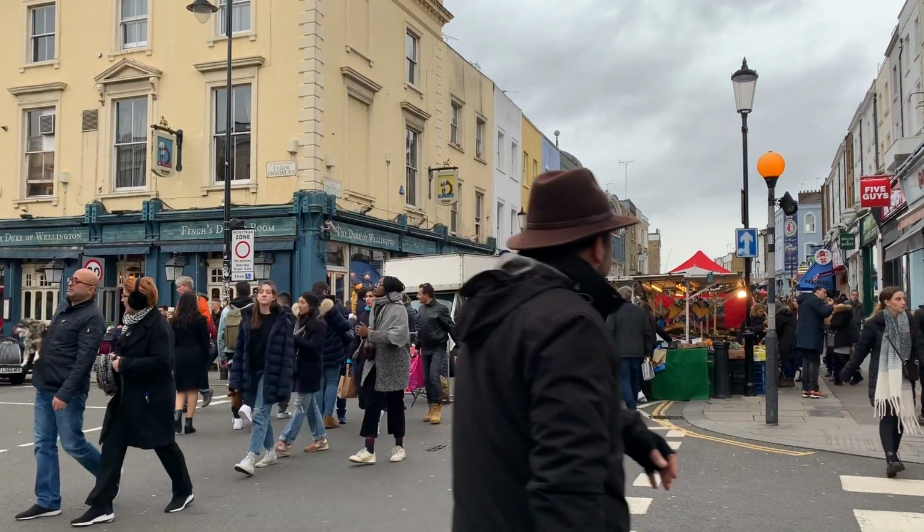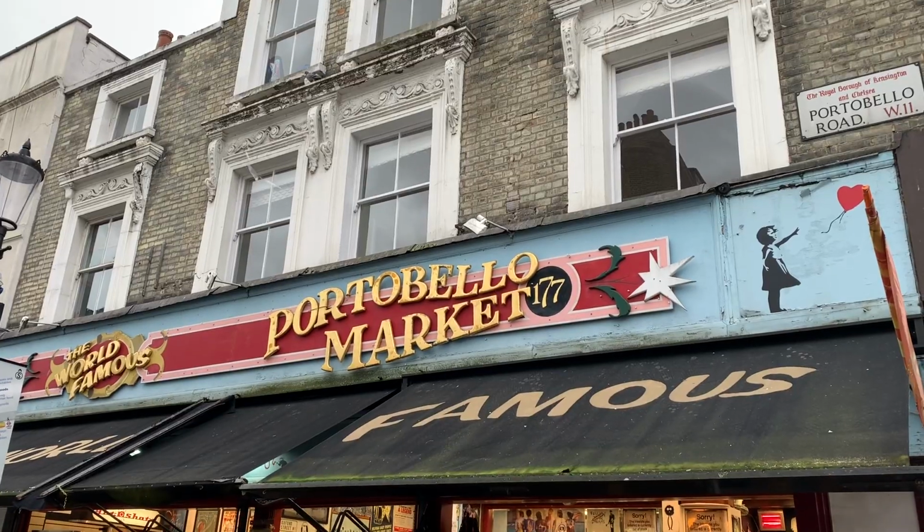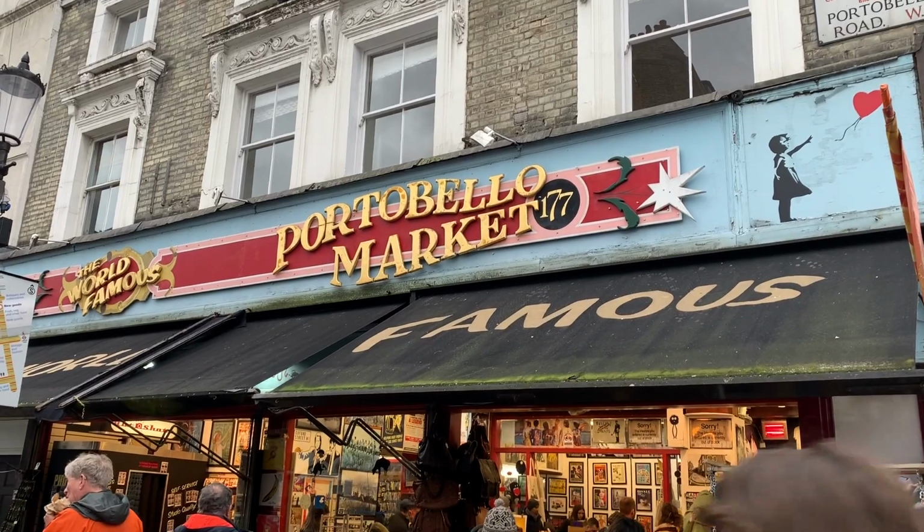Soon you'll find yourself back on Portobello Road. This is a great place to keep soaking up the market vibes, do a bit of shopping, and then continue on the way.